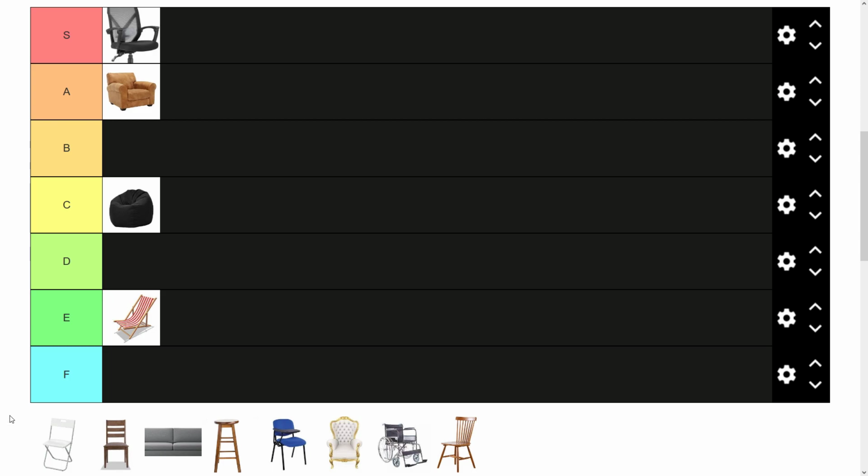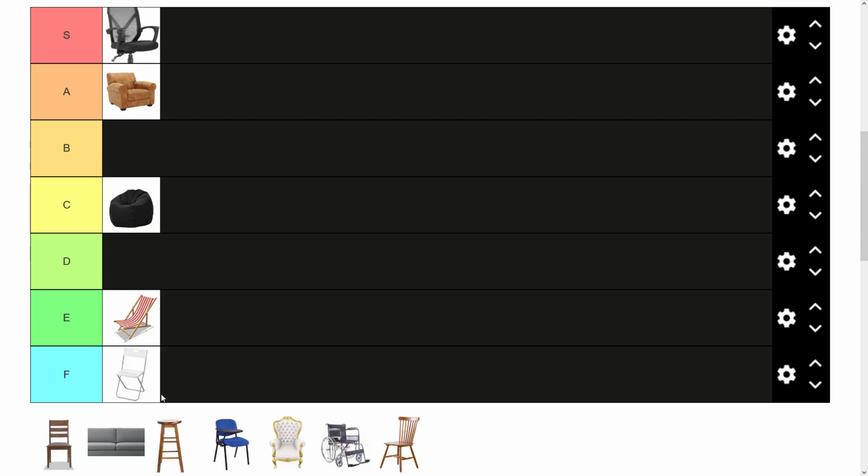Then we have a fold out plasticky chair thing. This honestly looks extremely uncomfortable. There's barely anything to sit on. The back's so thin, it looks like it's going to be more uncomfortable than actually be a chair back. I guess it folds up so you can put it away and not take up much space, but for me that's not something I want to be sitting on. I think that is an F tier chair. That's definitely the thing you get out when there's too many people and you've run out of chairs. That's a last resort.